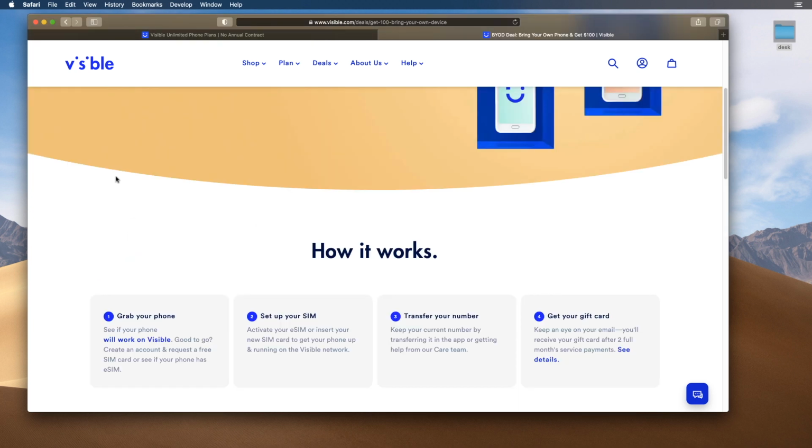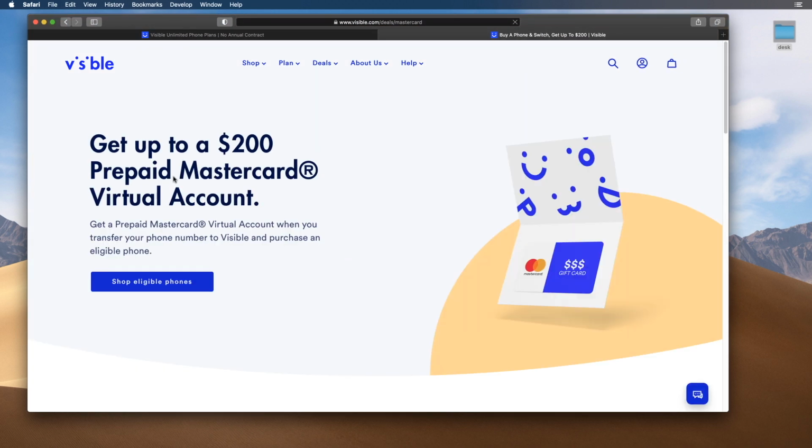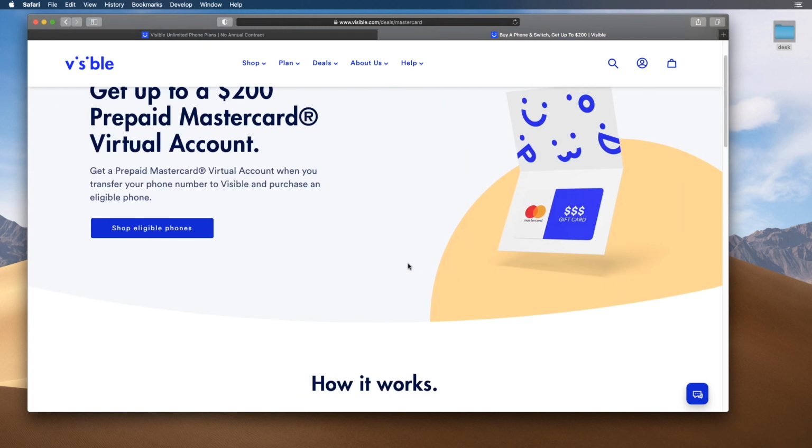Back when I reviewed Visible, I signed up for a deal like this. Now, I actually got a prepaid MasterCard debit card account. They still have something like that if you buy a phone from Visible. If you buy a phone from Visible and transfer in your phone number, you can qualify for a $200 prepaid MasterCard. For 2 months of service, you're going to get an email and you can redeem this for a virtual account for a prepaid MasterCard.